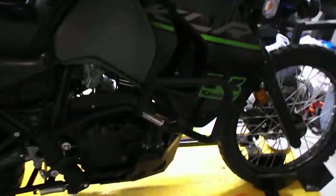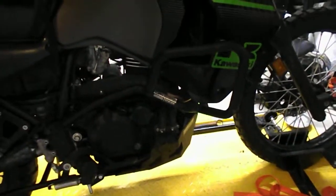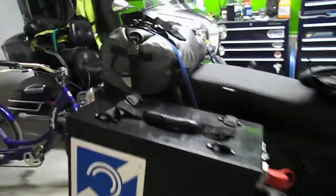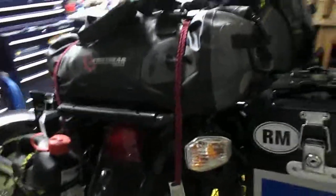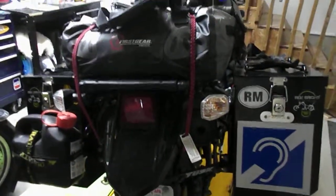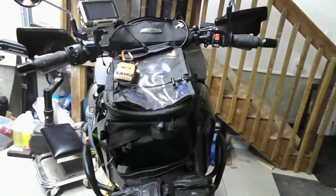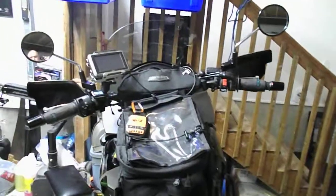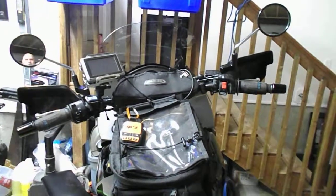Still have the tip over bars and the crash plate. Seem to be working well. Tusk panniers loaded up and ready to go. Got my first gear water bag on the back here along with the extra fuel tanks. Stepped up and picked up a Wolfman mid-size tank bag. Got the Garmin GPS in the holder there and ready to go.